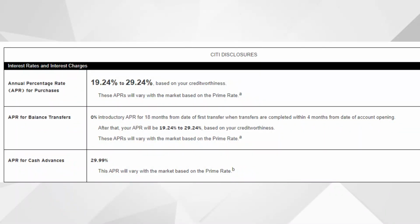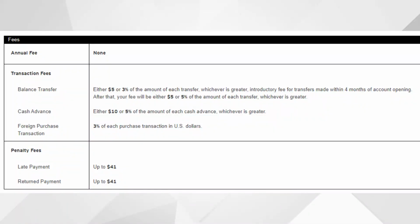Now, as far as some other fees go, if you happen to take out a cash advance on this card, this is something that I always recommend to stay far, far away from, even though this should not be considered financial advice. Just something that I personally stay far away from. If you do happen to take out a cash advance, just note that your APR on those is going to be 29.99%. So that is very, very high. Then in addition to that, you're also going to be hit with some fees as well.